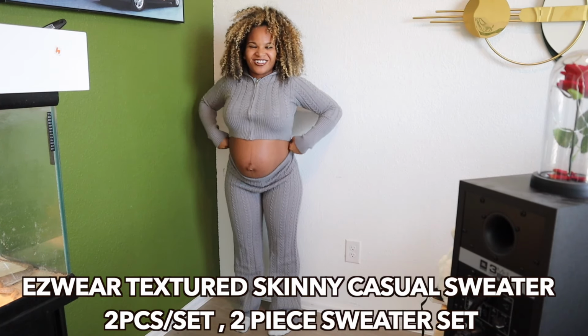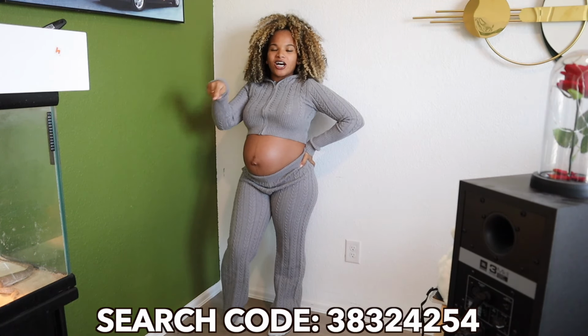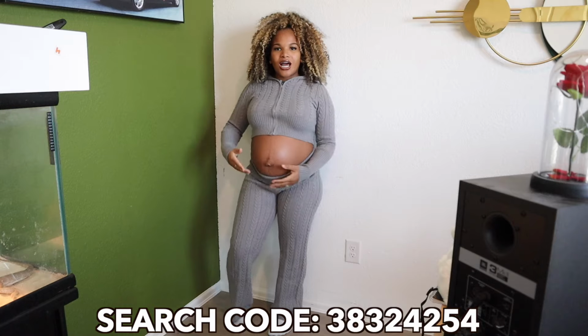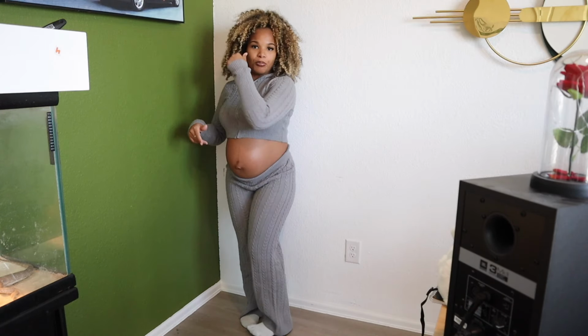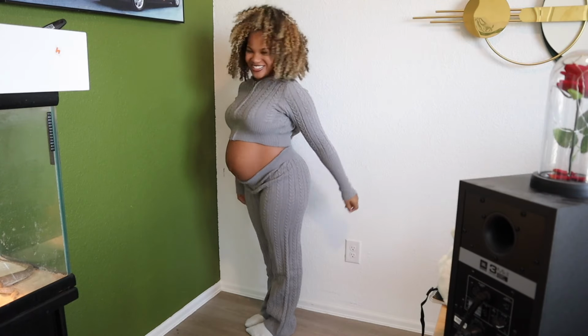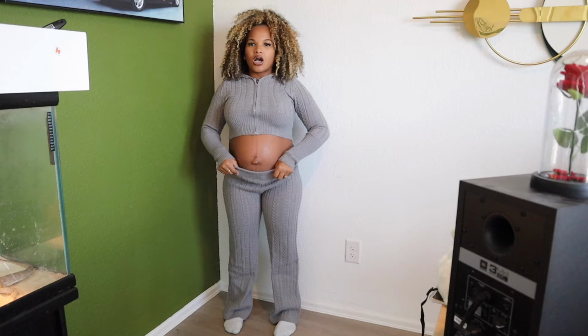I just gotta be extra, don't I? Okay, this is nice and comfortable. It really gives UGG season, cold season. I feel like I could really rock this postpartum too, because when the gut go down and the butt is still there. Let me stop. But yeah, when the gut go down postpartum, I can still put this on comfortably.